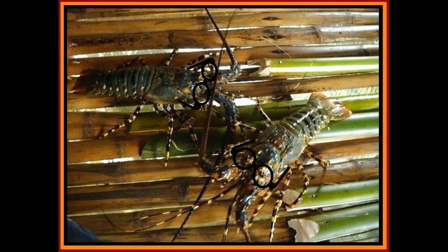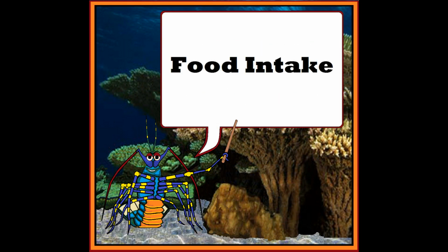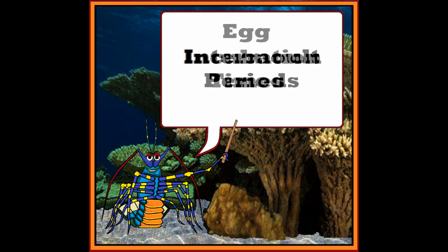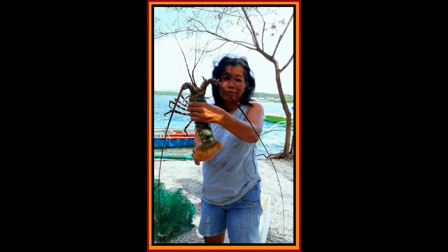The Panulirus ornatus have rather poor eyesight but possess highly developed senses of both taste and smell. They are poikilotherms, meaning cold-blooded. The temperature of their environment directly affects their food intake, growth rates, molting increments, intermolt periods, egg incubation times, and their mortality rates. The Panulirus ornatus is a reef-dwelling, 10-legged crustacean, which is closely related to both shrimp and crab.